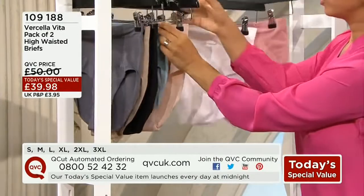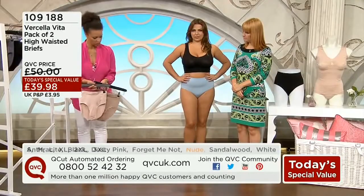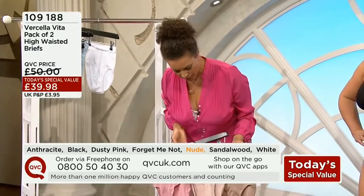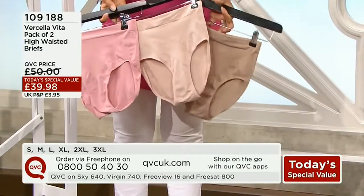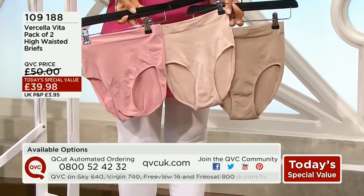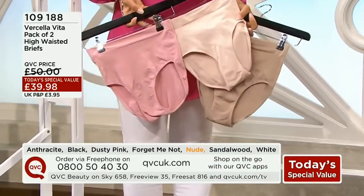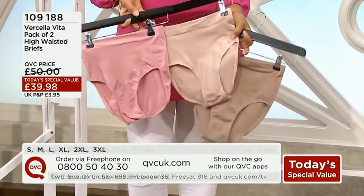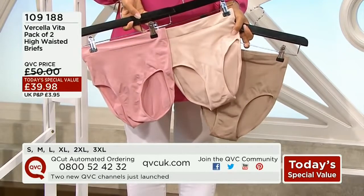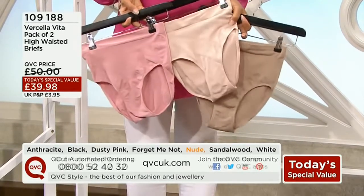Dusty pink. Now, I want to hold nude and sandalwood and dusty pink quickly next to each other so that you can see the differences, especially between nude and sandalwood. This is nude. The middle one's sandalwood, and sandalwood is sort of the new nude. So if you wanted to go for that colour, it would also disappear under your transparents and under your whites. Although, of course, you wouldn't wear anything completely transparent around the bottom area. But if you're wearing white linen, for example, that's a bit thinner, you know, some jeans materials are thicker, some are thinner, and then you don't want it shimmering through.